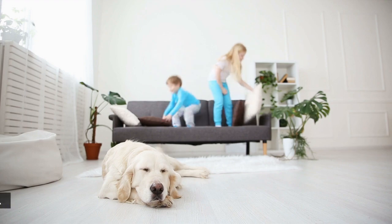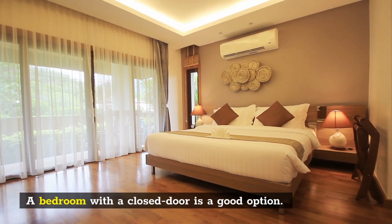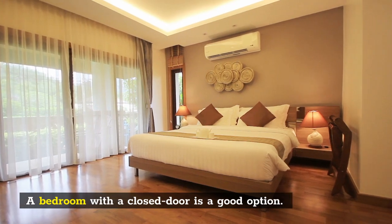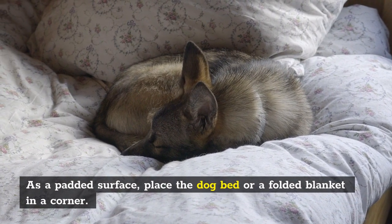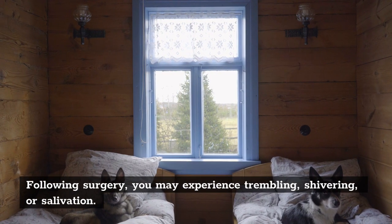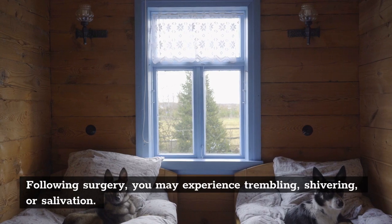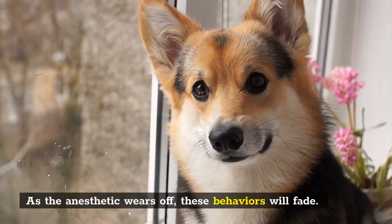Tip 2. Keep the dog warm and quiet in the house. A bedroom with a closed door is a good option. As a padded surface, place the dog bed or a folded blanket in a corner. Following surgery, you may experience trembling, shivering, or salivation. As the anesthetic wears off, these behaviors will fade.